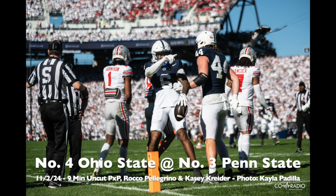14-10 the score. The Buckeyes lead the Penn State Nittany Lions. 10:34 to play in the first half. Ball is spotted at the 42-yard line of Ohio State after a bad punt from Riley Thompson. Only 33 net yards. It was downed by Dom DeLuca, and it's a short field as a result for the Buckeyes.